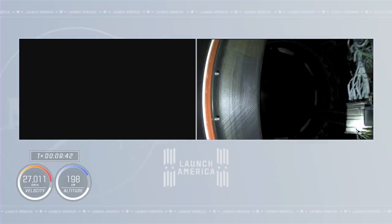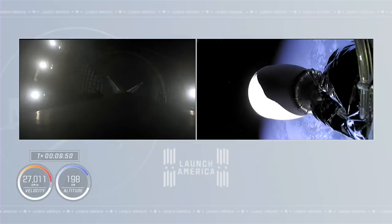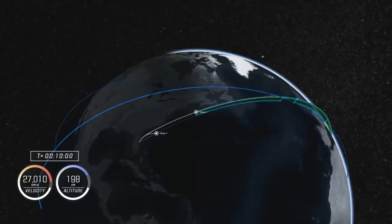And the view from the onboard camera, we saw it just briefly. It looks like first stage on the drone ship, getting views of the Dragon trunk. So the first stage is on the drone ship, successfully landed. And more importantly, second stage is in a nominal orbit with the Dragon spacecraft getting ready for some important events coming up, Gary. That's right.